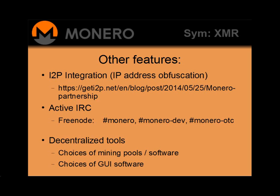Other features include I2P integration for IP address obfuscation, active IRC chat rooms, and plenty of decentralized tools and software to use.